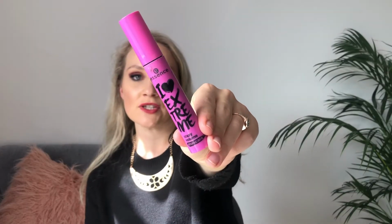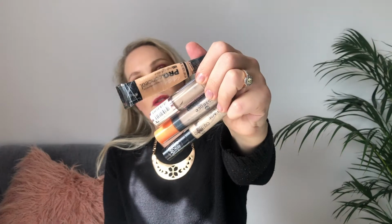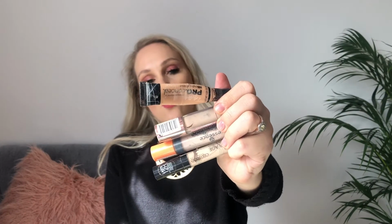2 amazing brushes. And then my favorite budget mascara is the I Love Extreme from Essence. You really can't go wrong with this. I've already repurchased it, so I'll put my money where my mouth is. Okay, then quickly for empty concealers, all budget.